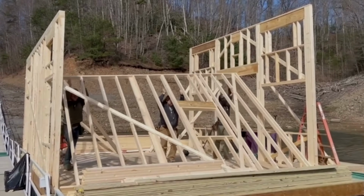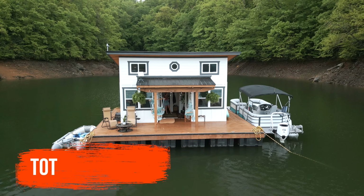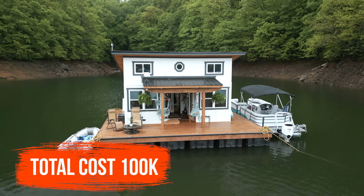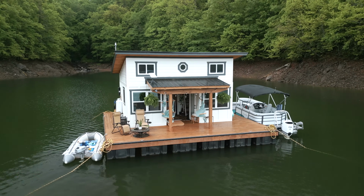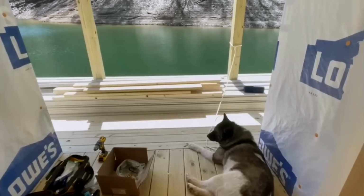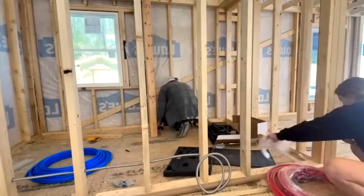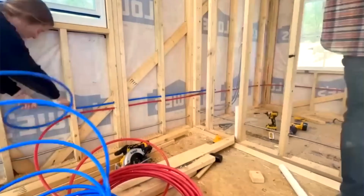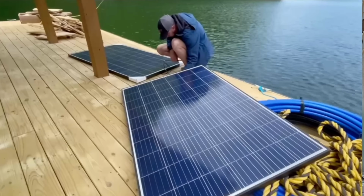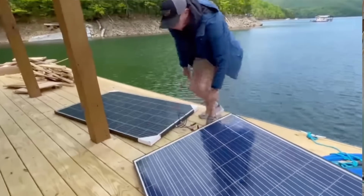We had framers come in and frame up the house for us. Without labor, you're getting into around 100 grand to put one of these together. You add your labor and the amount of time it takes to bring material back and forth, and then add in the fact that the closest Lowe's from here is an hour and a half one way. So every time you need something, you've got to drive 3 hours, and that doesn't even count the time in the store. When you're building on the water, it's not like you have this laydown yard of all your parts.